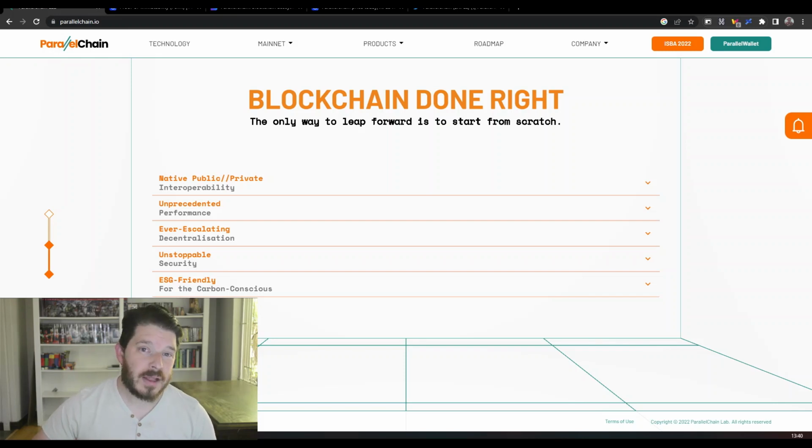Right, jumping in, Parallel Chain. What they're trying to do here is bring Web 2 and Web 3 together. There are a lot of people who are scared about using cryptos. They hear the word, they hear a lot of bad things associated with it, and they're not too sure how to jump in. This is where Parallel Chain comes in.